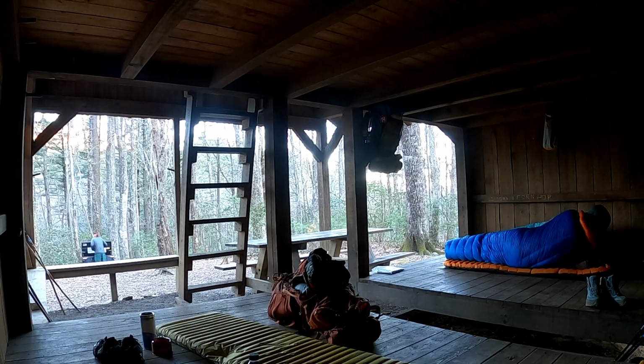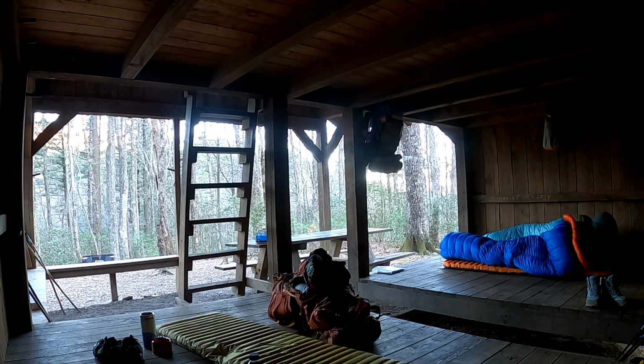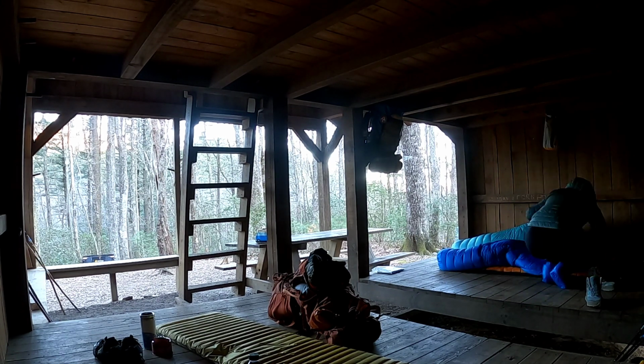And I stayed warm enough. The other hikers said they were warm enough. But it was definitely at the limit for my gear. Neo Air in an old 20-degree bag. Wore my down puffy. Cold weather for sure.